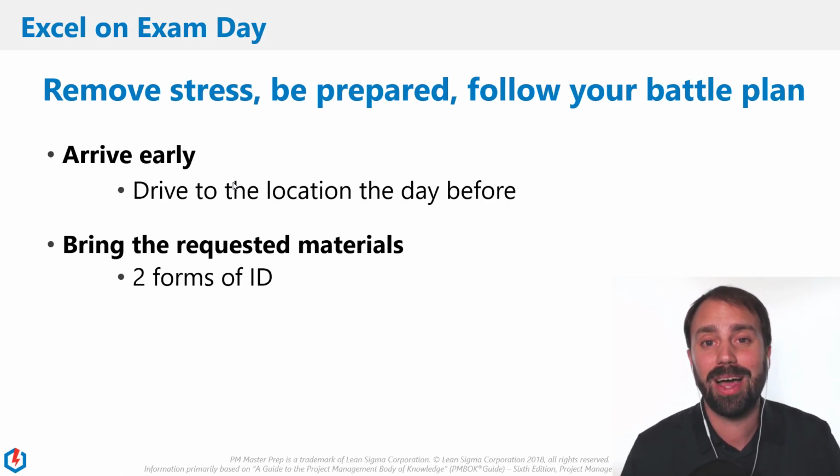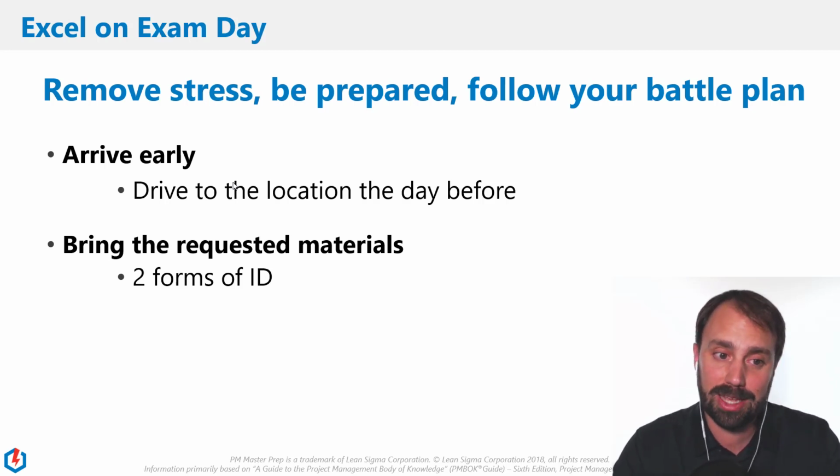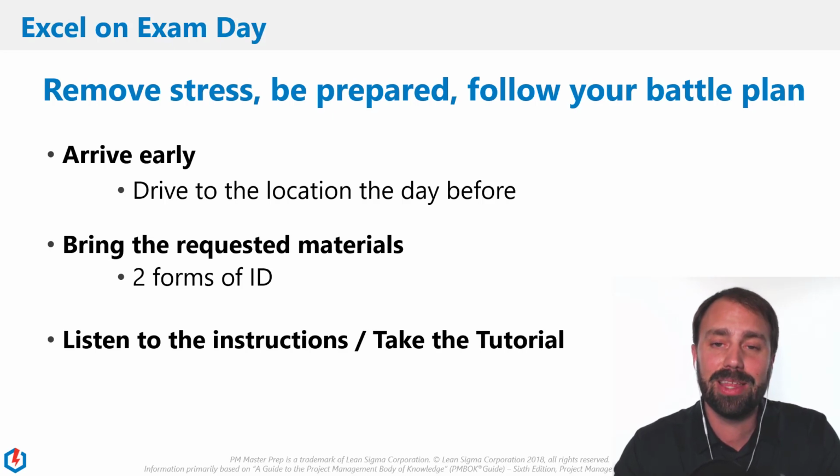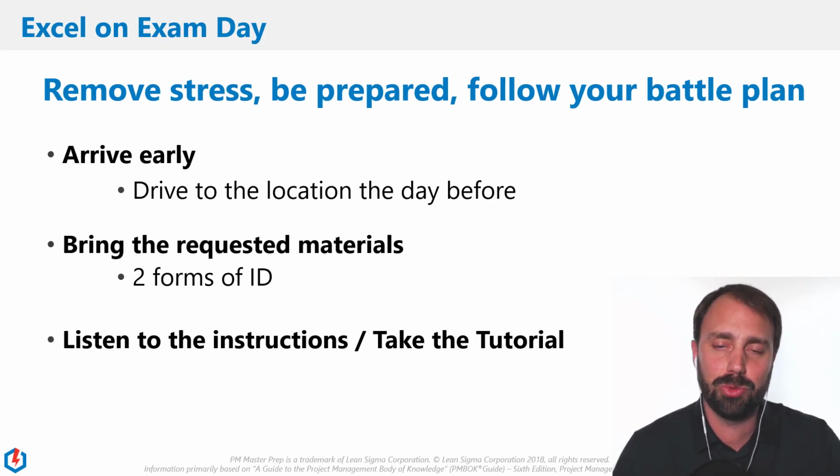You need 2 forms of ID, guys. You can't show up there. They're not going to take your word for it that you're John Smith. You got to prove it. So bring those with you. Get there early, bring the requested ID, and then listen to the instructions. Let them guide you through the process.